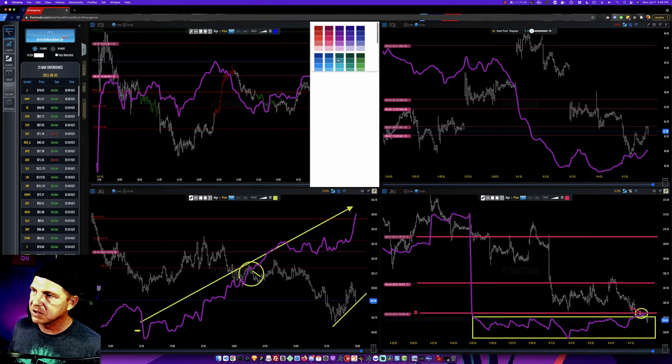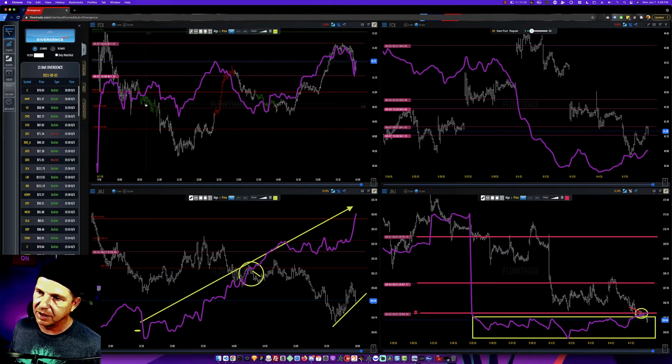Bullish and bearish divergences both got played out throughout the day. You can see an example of bullish divergence being played out here, right? Price action came back up. Bearish divergence, right? Being played out here. Price action went back down. So it's just a bunch of up and down all day, which is good.